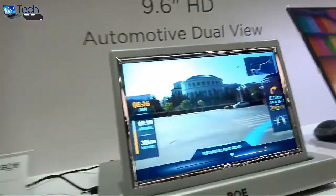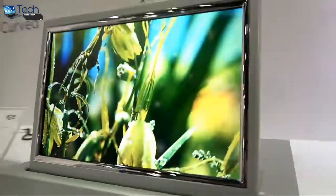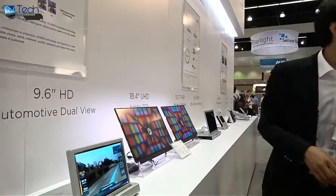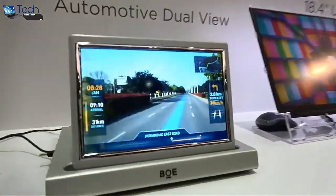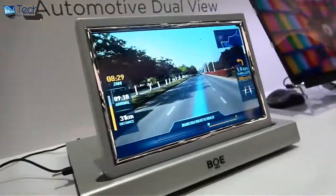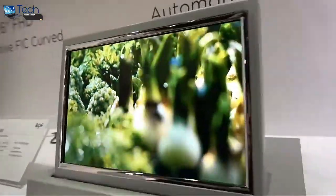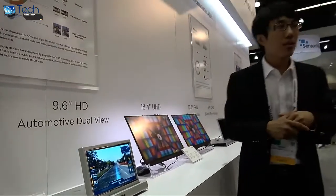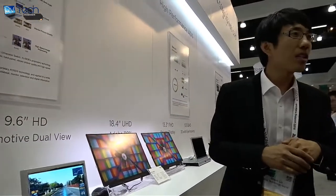Nice. What are we looking at here? It's a dual display. From here I can see navigation, and from here I can see the cartoon movie. In the left view, you can see navigation, and over here is entertainment. Whoa, that's amazing. How does this work?